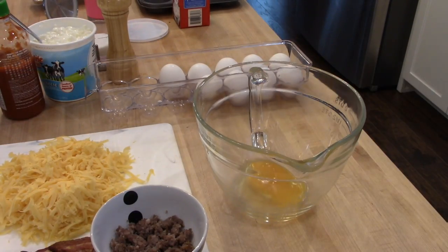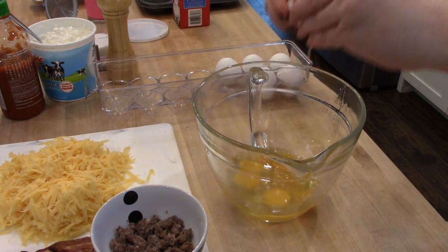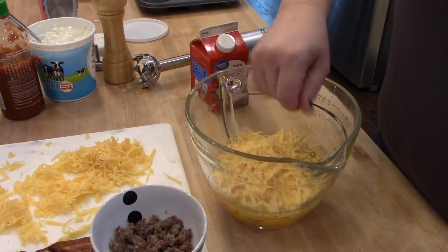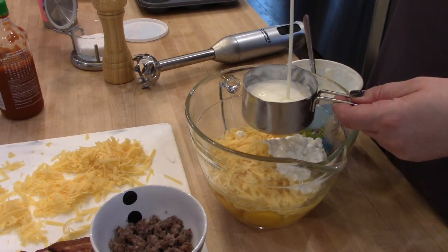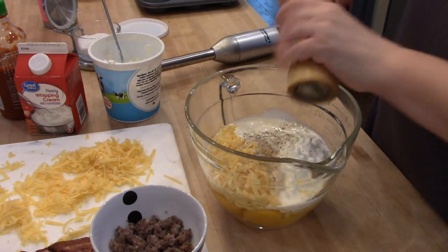So this original recipe is actually for Instant Pot, which I have made them a lot like that before, but the past couple times I've made these, I've actually just cooked them in a muffin tin with some silicone muffin cups, and we have actually liked them better that way. I like the Instant Pot version too, but Adam seems to like this one better, and it's a little bit easier, so I've been doing this.